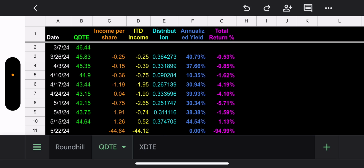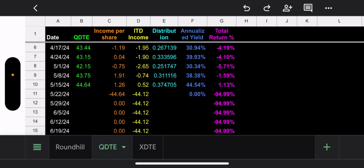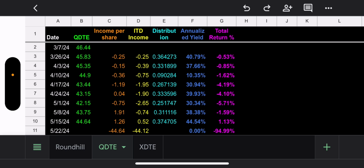But in the matter of 2 weeks, total return is now finally positive 1.13%. So it's turned a leaf, it's done really good. If you bought this fund at $42.15 on May 1st, you'd be very happy right now. So again, I bought in the beginning, I bought a few shares, and I'm gonna let it play out.